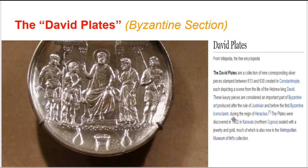In other words, when you look at the plate, you can see that those people are people of color. You know, they have the woolly hair, they have the features of Israel, Jake features. And this was just before they started the destruction of the actual true images of Israel that were depicted on all those different pictures and statues and frescoes and so on and so forth.